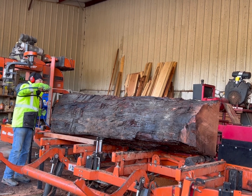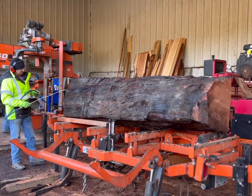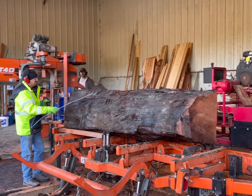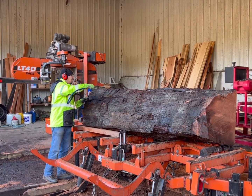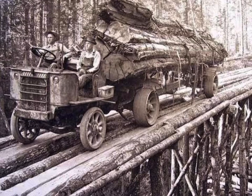Mel is super diligent about inspecting the log for rocks and metal and other debris that could harm the blades. These old growth logs sat a long time in the forest and gathered a lot of who knows what. Fun fact, these logs we are cutting today were considered the not so good logs when the old growth redwoods were first harvested years ago.